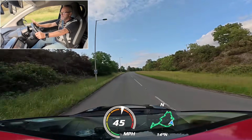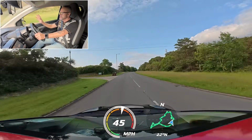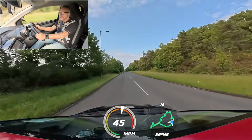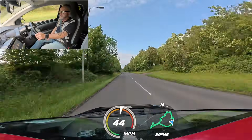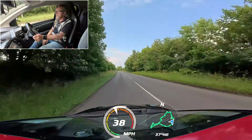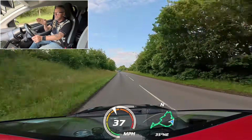This is a 60 mile an hour road. I'm doing 45-ish. Roundabout coming up. Speed limit sign. Cross the roundabout and take the second exit, A5, Llandegai Road. Then turn right. Straight ahead.